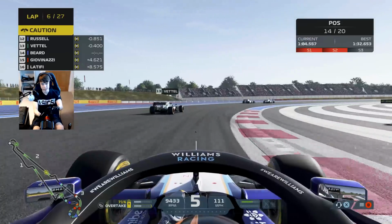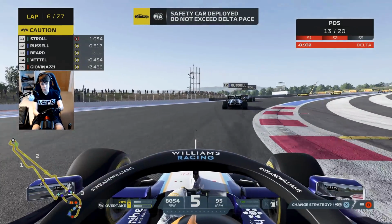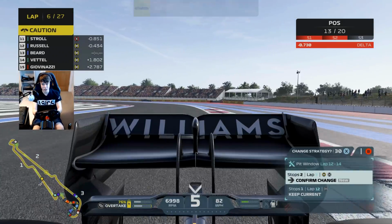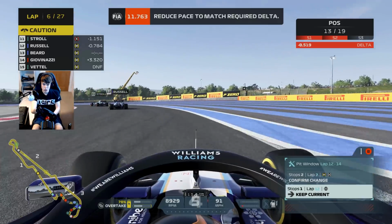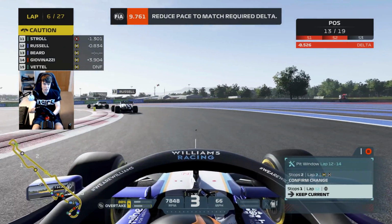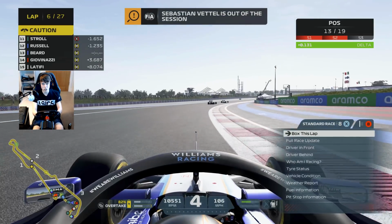Oh, Seb's lost his wing. That was all a bit chaotic, and we got a safety car. So the team now might want us in, and this might be a blessing for the likes of Bottas and Max Verstappen there. Is it worth trying to pit for hards to go to the end? But that was a very, very scary moment in this GP there.